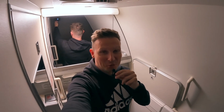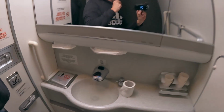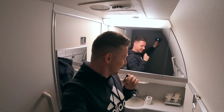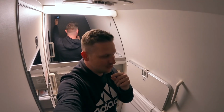So guys, beautiful good morning here from the loo. What a great morning exercise it is, right? Doing a loo review with a blocked sink, which is pretty gross, and there's no real amenities here. It's a bit underwhelming, but it is spacious.